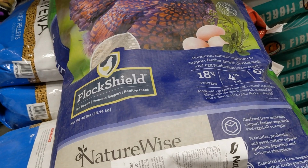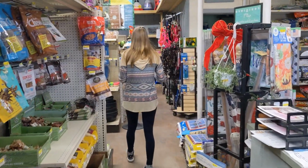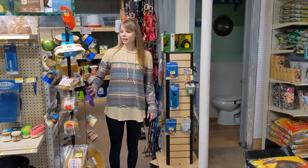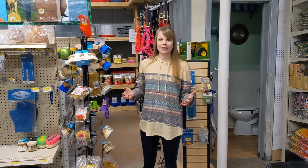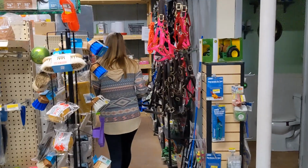All right, so now we're going to go into the store. So yeah, there's been a lot of break-ins at some local businesses lately, including ours. And I've also heard that there's been a lot of issues with people stealing chickens from other people's backyards, so keep your coops locked up at night. We've had a lot of issues here lately. Let me know if you're experiencing that where you live too, because I'm sure it's not only happening here.